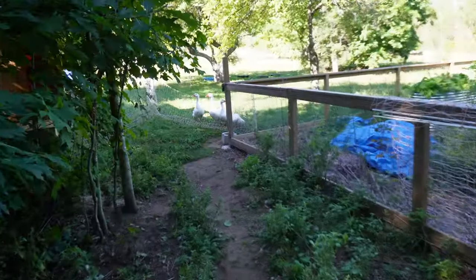But I've been having a problem with some fencing. The geese are watching me like a hawk, because they think I'm a predator to the ducks. And they're my own ducks. So this whole area here, there's the goose caboose in there. You can see the red.